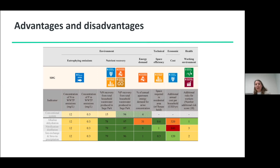And for the working environment, it's important to consider additional risks and do a more in-depth risk assessment to ensure safety of operating these systems.